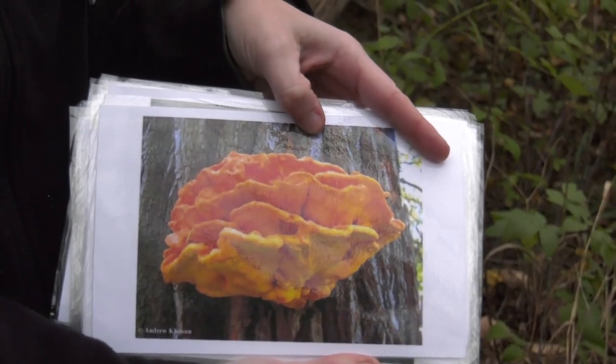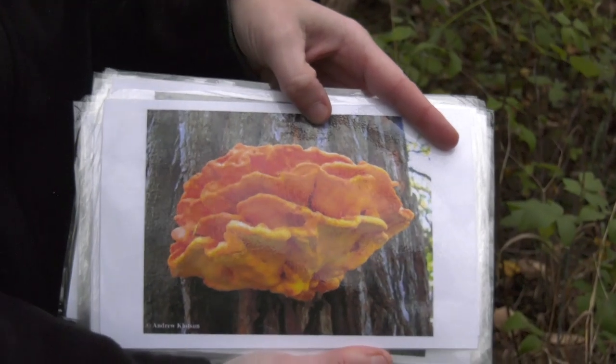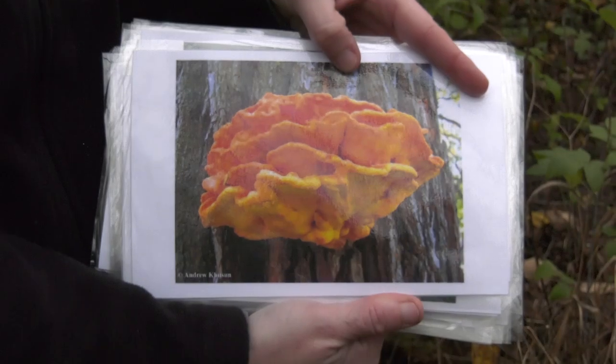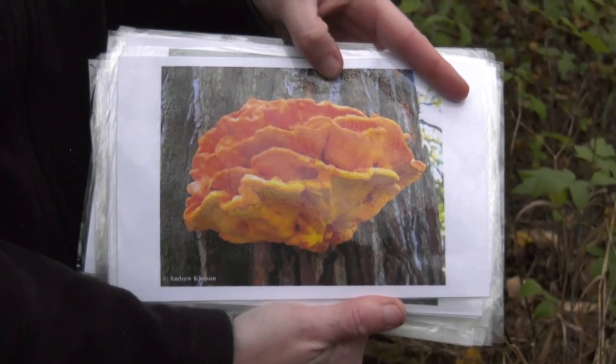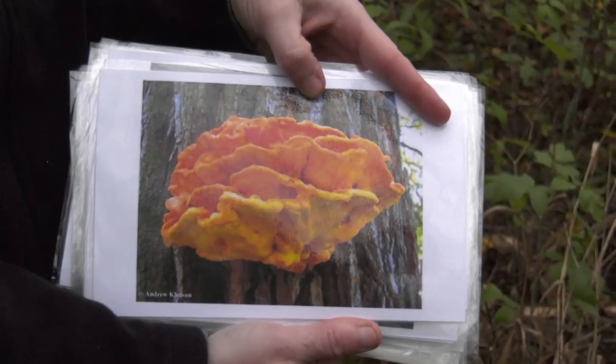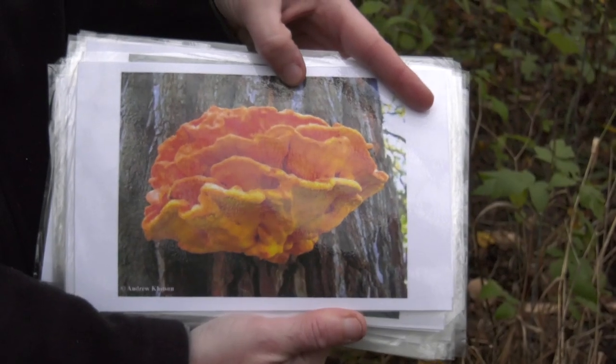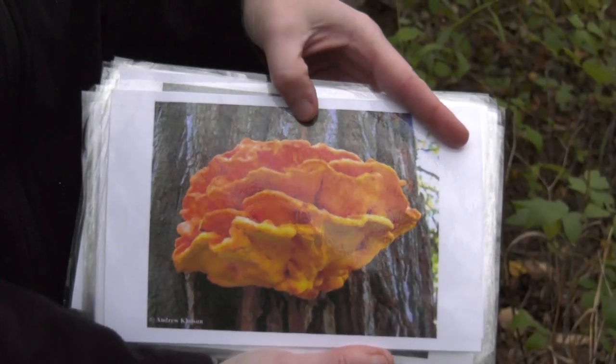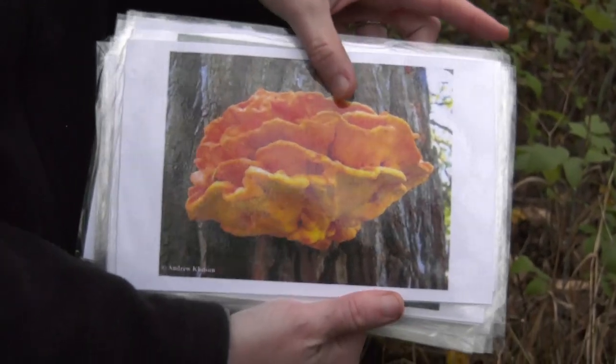The other type of chicken of the woods is also another Laetiporus species. It's found at the base of the tree. It tends to have a white porous surface, and it breaks down basically what you call butt rot, so the roots of the tree. So they're found at different parts, but they sometimes are found on the same tree. So again, this is chicken of the woods.